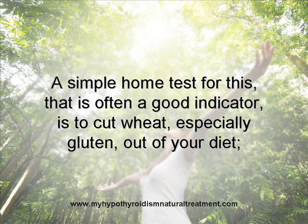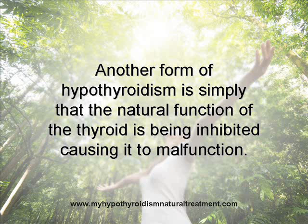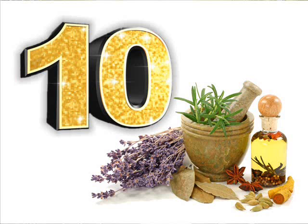A simple home test for this, that is often a good indicator, is to cut wheat from your diet, especially gluten, as some studies have shown that patients suffering from this condition are 10 times more likely to have a wheat allergy. Another form of hypothyroidism is simply that the natural function of the thyroid is being inhibited, causing it to malfunction. Here are 10 natural remedies for the most common causes of this thyroid malfunction.